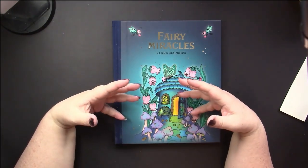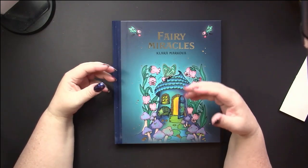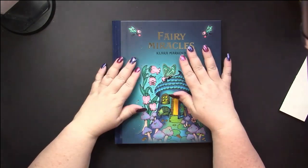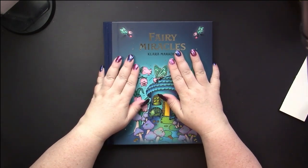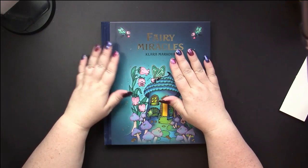I fell in love with those pictures, and so I wanted one of those. So what I've decided to do is that I'm going to get one of these every month. There's four total, so it's only 3 months.